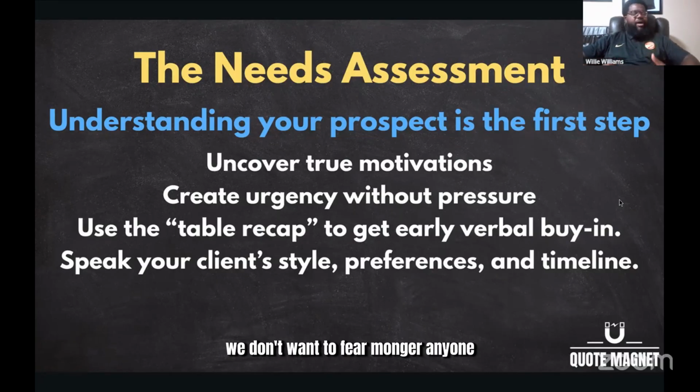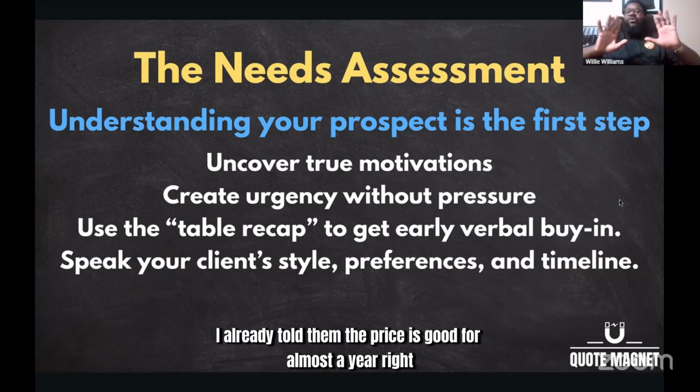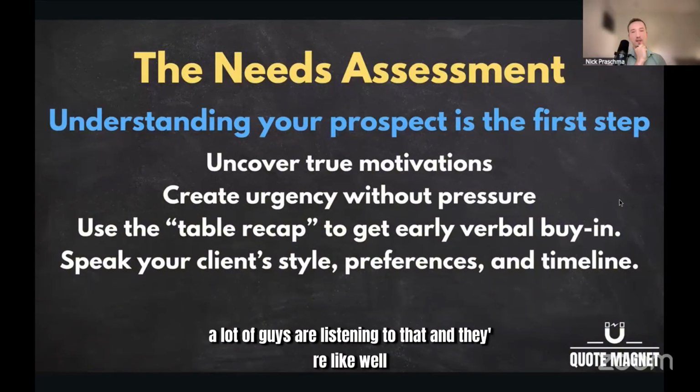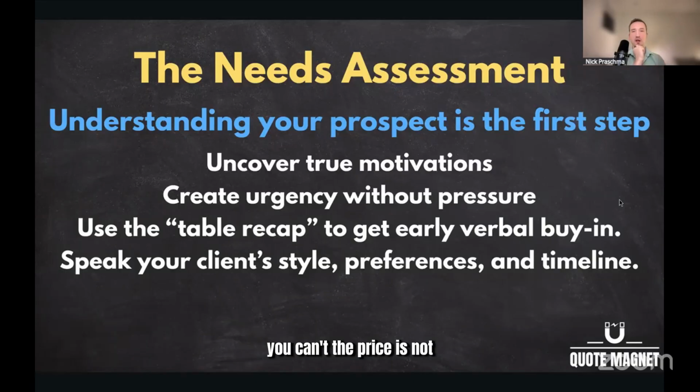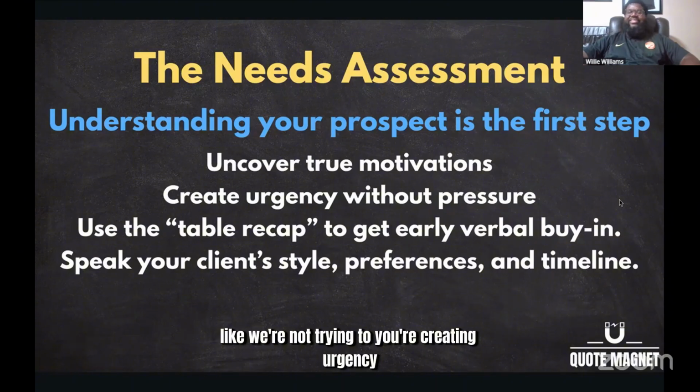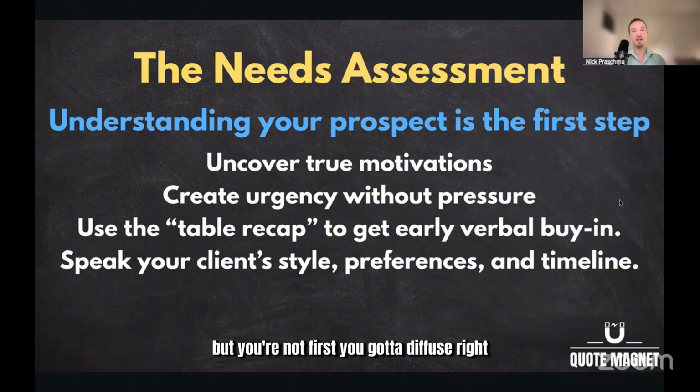Again, we don't want to fearmonger anyone, but you do want to create urgency, because otherwise they'll just say, "Oh, I already told them the price is good for almost a year." That's just to get their guards down. A lot of you guys are listening to that and thinking, "Well, the price is not good for a year, because the material is always going to change." But that's not the point. You're creating urgency, but first you gotta diffuse, right?